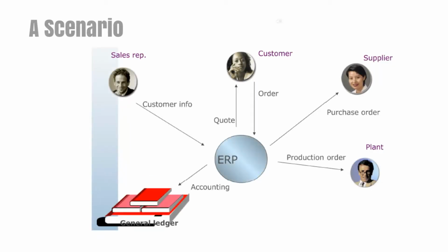The ERP system will also provide accounting information to financial systems. The point is that the ERP system works as a central common resource that is shared by everyone around it. Information doesn't get stuck in function-specific systems, but flows freely between different functions. In this way, the ERP system helps to integrate the company by integrating its information systems.